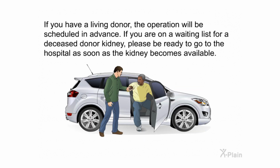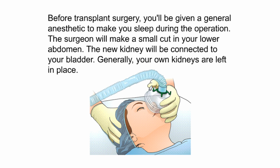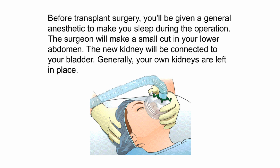If you have a living donor, the operation will be scheduled in advance. If you are on a waiting list for a deceased donor kidney, please be ready to go to the hospital as soon as the kidney becomes available. Before transplant surgery, you'll be given a general anesthetic to make you sleep during the operation. The surgeon will make a small cut in your lower abdomen. The new kidney will be connected to your bladder. Generally, your own kidneys are left in place.